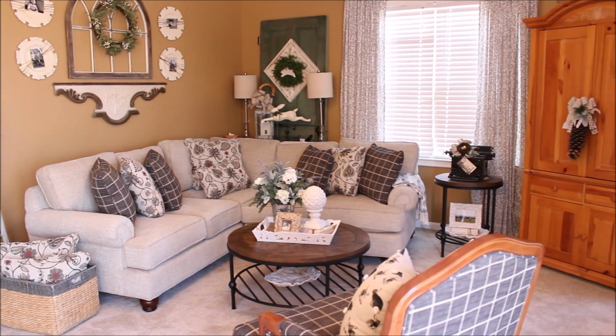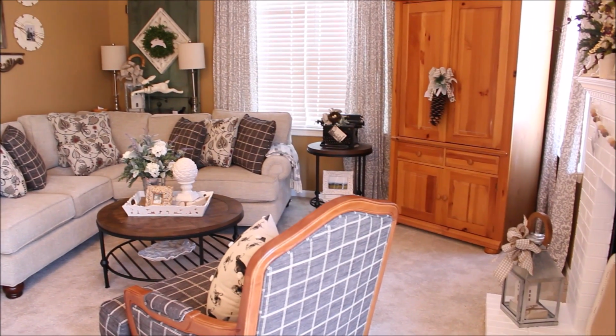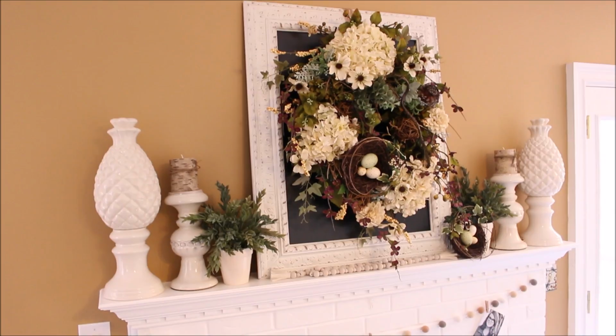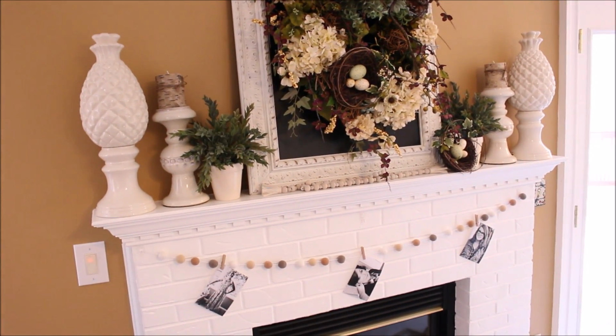As we head into the family room, I have changed so many things here from winter to spring. The den and the kitchen is where I do most of my seasonal decorating anyway, because these are the rooms that we spend the most time in as a family.